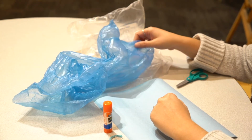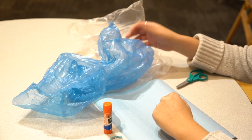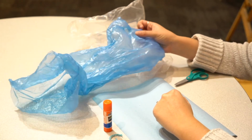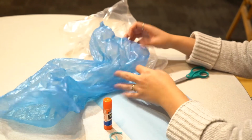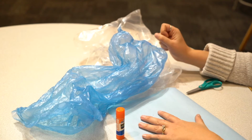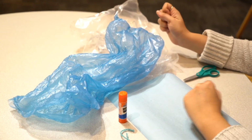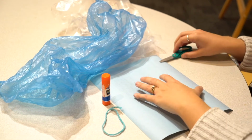So plastic bags are one of the worst things for our ocean. So instead of it getting thrown away and potentially ending up in the ocean, I'm going to use mine to create a piece of art. So I have two different types of bags here. It doesn't matter, whatever kind of plastic bag that you have, you can utilize. I'm going to use a sheet of paper, some glue. I'm using a glue stick, but you can use any glue of any kind that you happen to have, a small piece of yarn, and then some scissors.